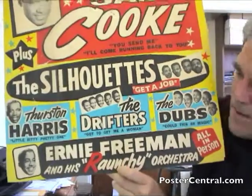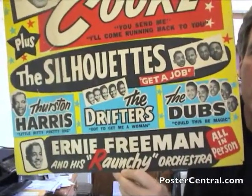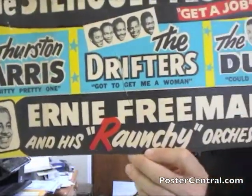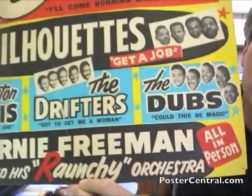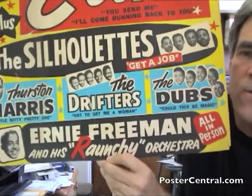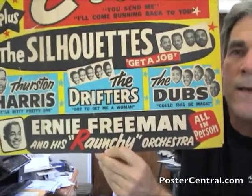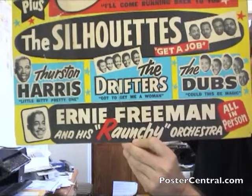So, okay, if I can get my finger out of the way here, we'll cover Ernie Freeman there across the bottom. See that? Maybe I should do a little left or right for you with his face. And Ernie Freeman and his Raunchy orchestra, and then of course the all-in-person refers to the entire poster. And naturally Raunchy is given because that was a #1 R&B hit for Ernie Freeman, and in fact the 3rd of 3 straight top 10 R&B hits leading up to this poster, so they gave him a little more than the usual banner across the bottom now.